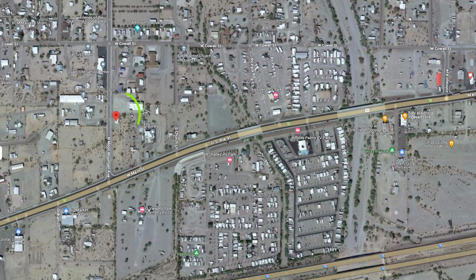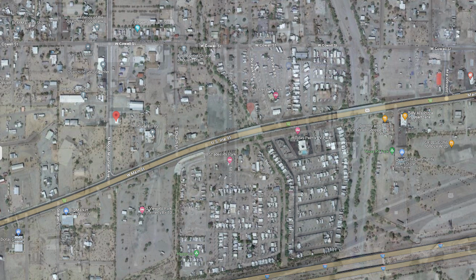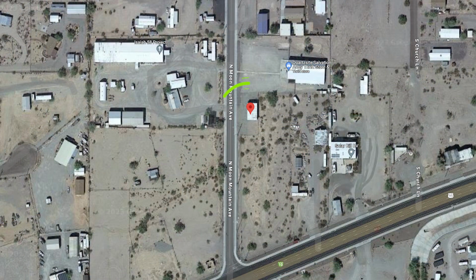I'm here to tell you that the new people that have started up a mail service and package receiving store are awesome. So the new place I'm talking about is called Moon Mountain Mail LLC. They're located over on Moon Mountain Avenue, right next to the Salvation Army thrift store. And depending where you look, Google Maps says it's North Moon Mountain Avenue, but their address is South Moon Mountain Avenue.